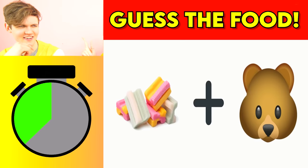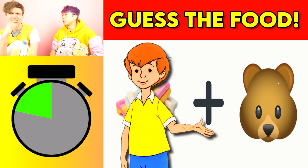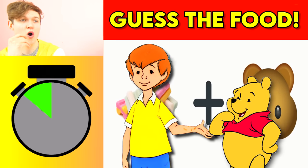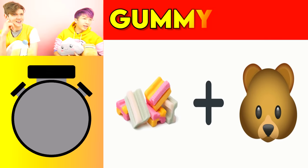How does that make sense, though? What's sweet and when you think of bears, honey? Well, Christopher Robin. Like Winnie the Pooh. Oh, yeah. That was kind of a weird one. That was a tricky one, guys. Okay, gummy bear.